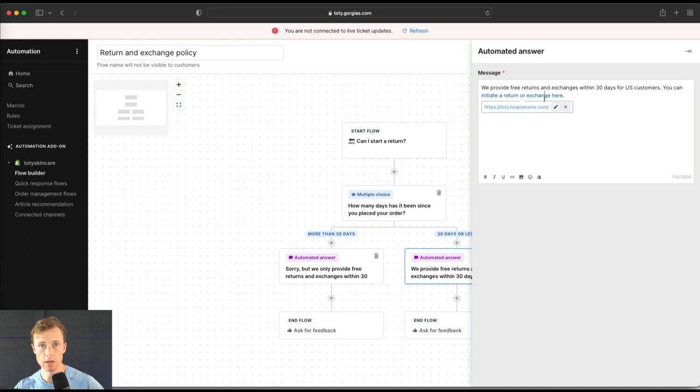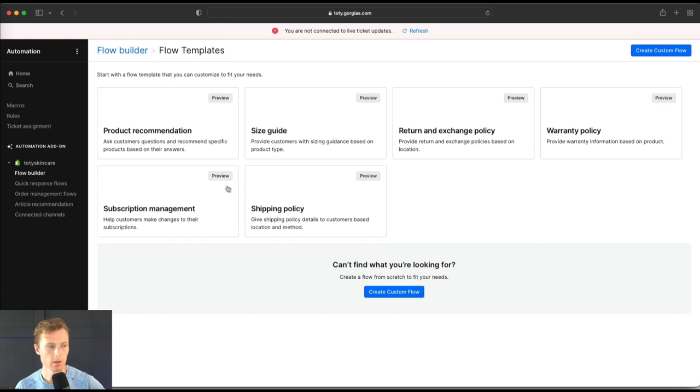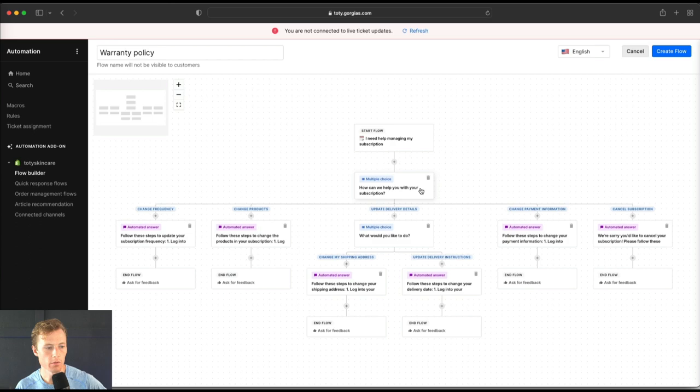But there's other use cases here, whether it's product recommendations, size guide, warranty policy, shipping policy, subscription management. So I can use this template. How can we help you with your subscription? You know, change frequency, change products, update delivery details, change payment info, cancel subscription. You can continue to build out this logic.